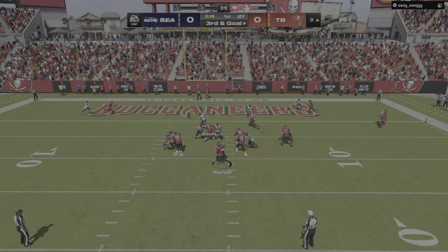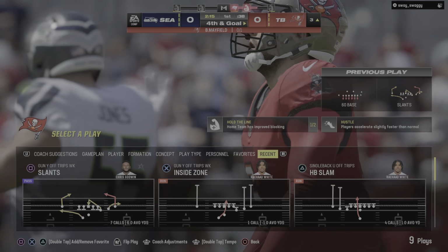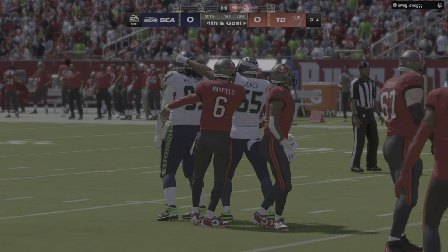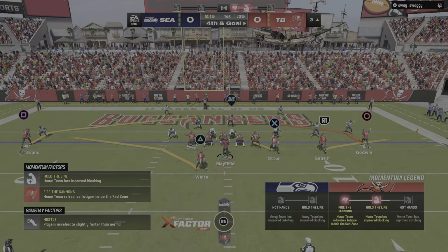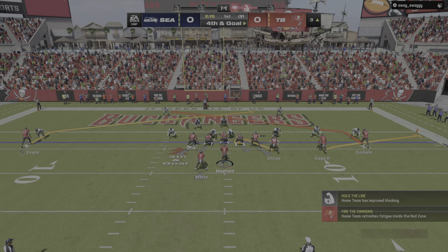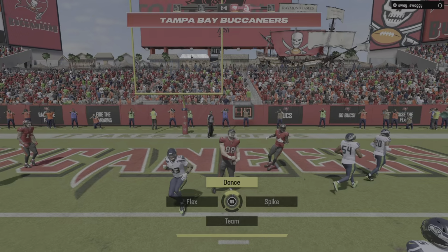Now Mayfield on third and goal. Now a quick throw there, but it's going to be incomplete. So they opted to pass for it on third and goal. Let's see what they do on fourth and goal. Well, I think they threw it with the idea that if they didn't get it, they would go for it on fourth and goal. So they've got another play in their pocket. They're going to have to call.